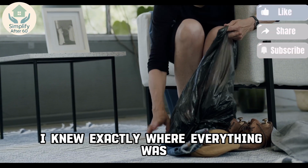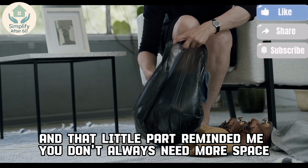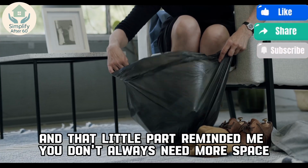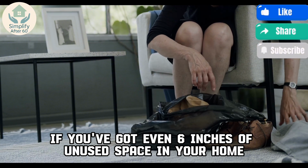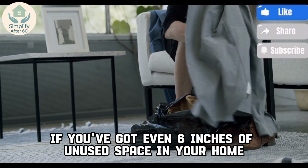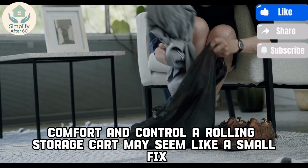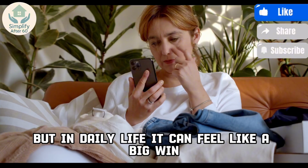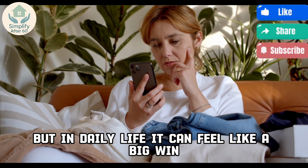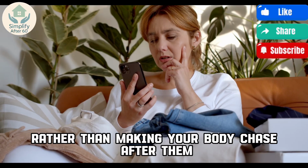I knew exactly where everything was. It gave me more energy and less frustration. And that little cart reminded me, you don't always need more space, just smarter ways to use it. If you've got even 6 inches of unused space in your home, there's potential for calm, comfort, and control. A rolling storage cart may seem like a small fix, but in daily life, it can feel like a big win. It's about bringing the things you need to you, rather than making your body chase after them.